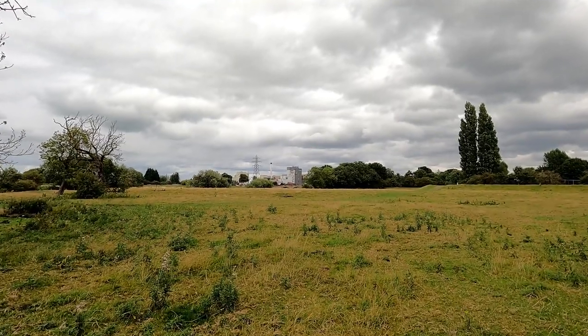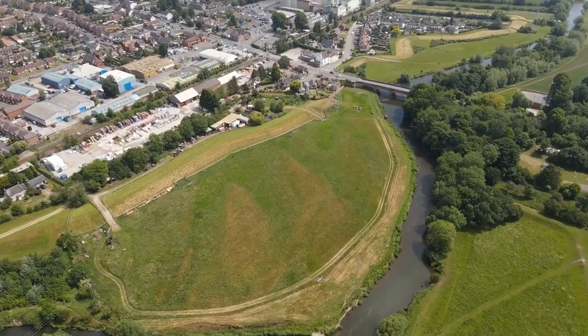Just make out over in the distance the Nestlé factory. You can actually smell the coffee in the air.